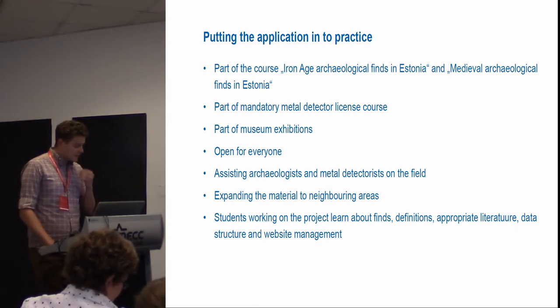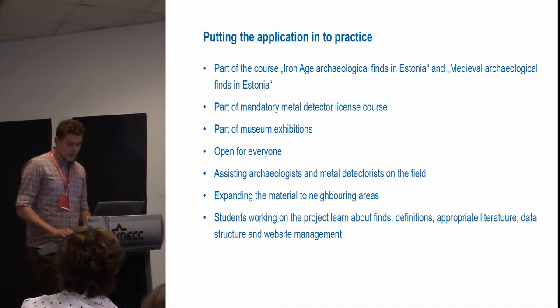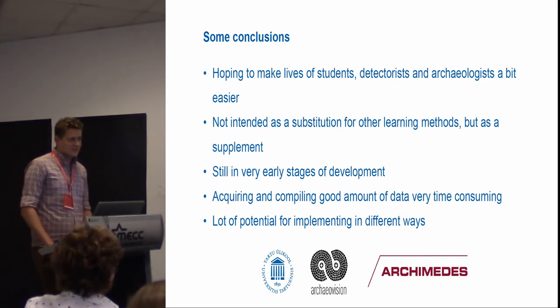So for future plans, if we get the original version working properly, we're thinking about expanding to neighboring areas of the coast of Finland, maybe also Russia and Latvia. And I'll also talk some conclusions. We're hoping to make lives of students and detectorists a bit easier. At the moment, at least, I think it's going to work.